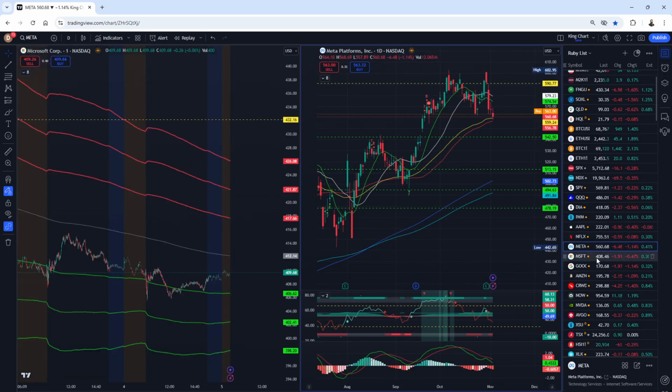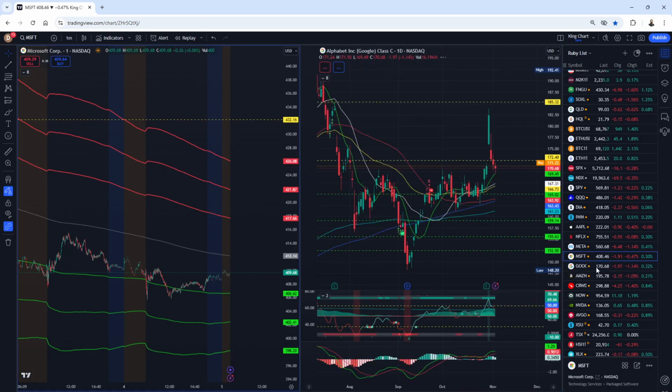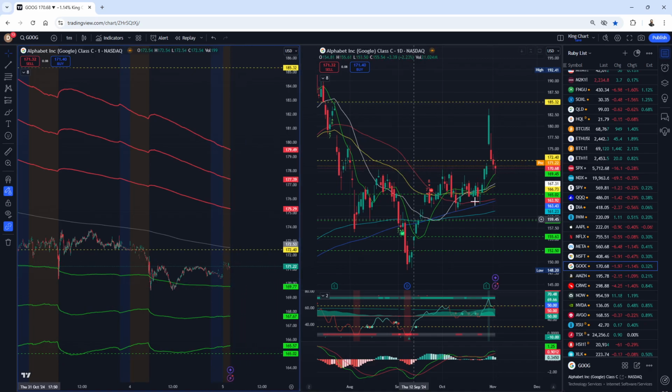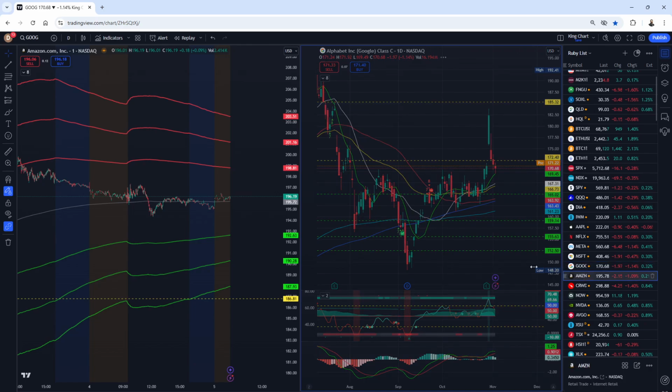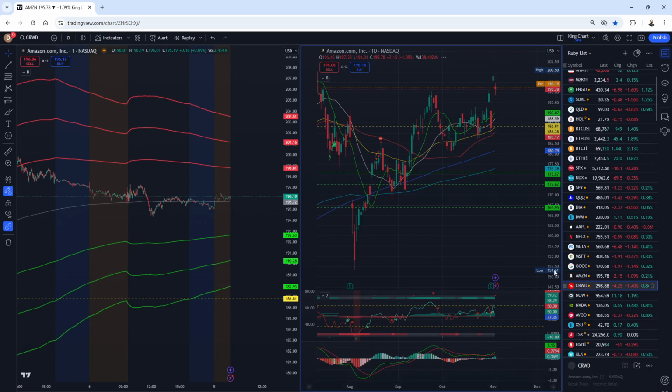Microsoft, another massive trade opportunity, bouncing from the buy zone. Massive gaps to fill. It could really pump. Google is in the buy zone. Multiple gaps to the top side. Amazon is in the neutral zone. Again, it can pump from here.